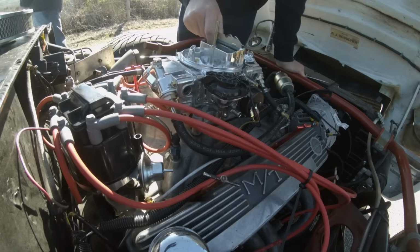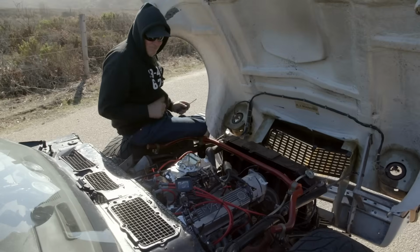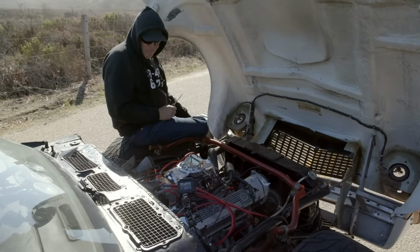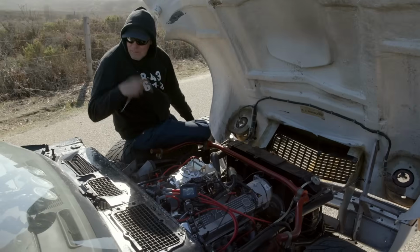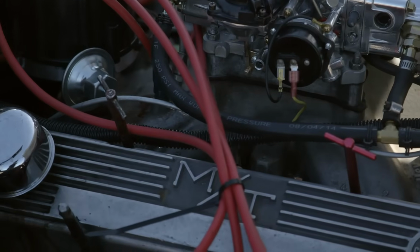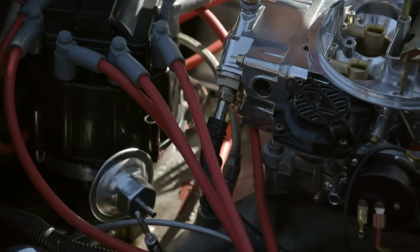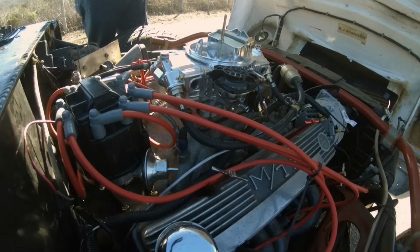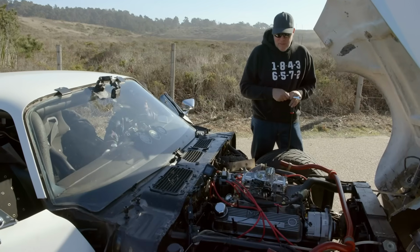Want to make noise? Yep. There we go. Perfect. Shut it off. You have a fuel leak? That's leaking super bad. I think it's the hose. You want to give it a shot? Sure. Fixed. Ah, much better.